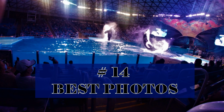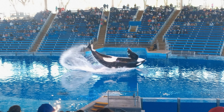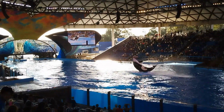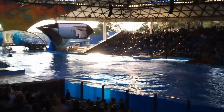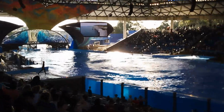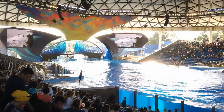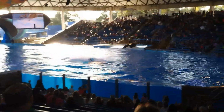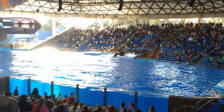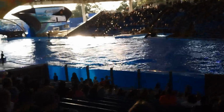Number 14, best photos. Okay, if you have never been to SeaWorld and you have never seen these shows, put down your phone, put down your camera, and experience these amazing animals for yourself and see the incredible things that they do. Because seeing it with your own eyes is not the same as looking at it through your phone. I promise you.